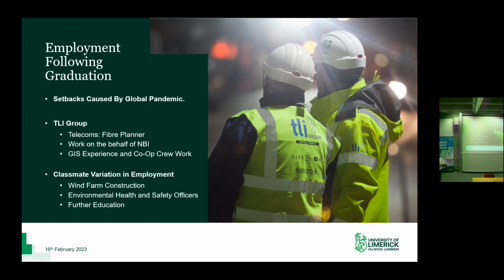So when I was doing my interview, they saw that my experience working with the map making software and my co-op experience from working with on-site crews, along with my general environmental science knowledge, was what made them feel that I would be a good fit for their company. And I've been working with them ever since.